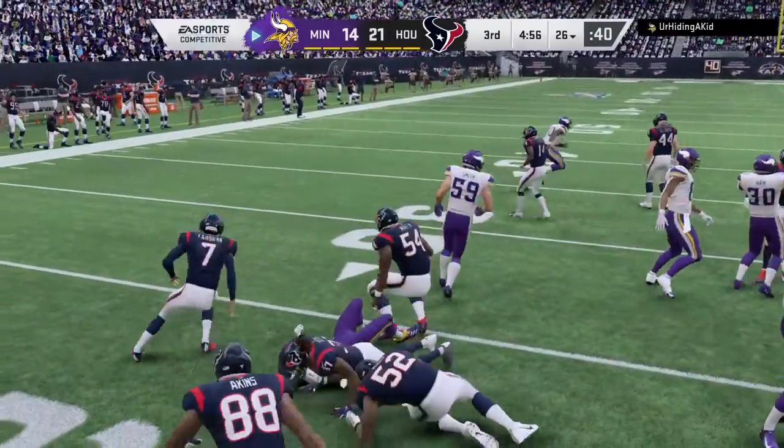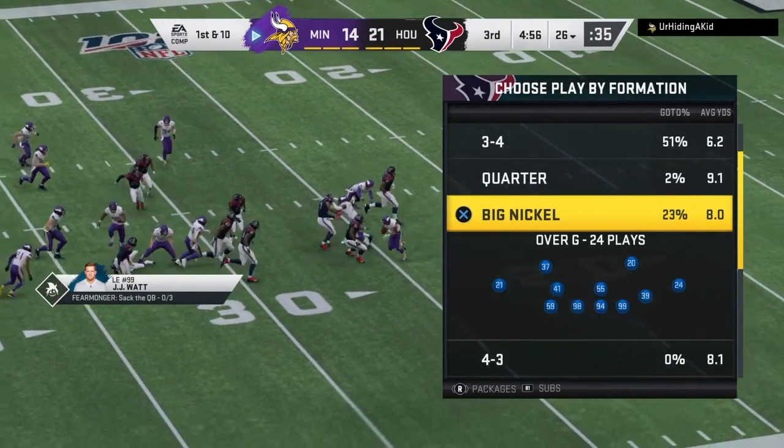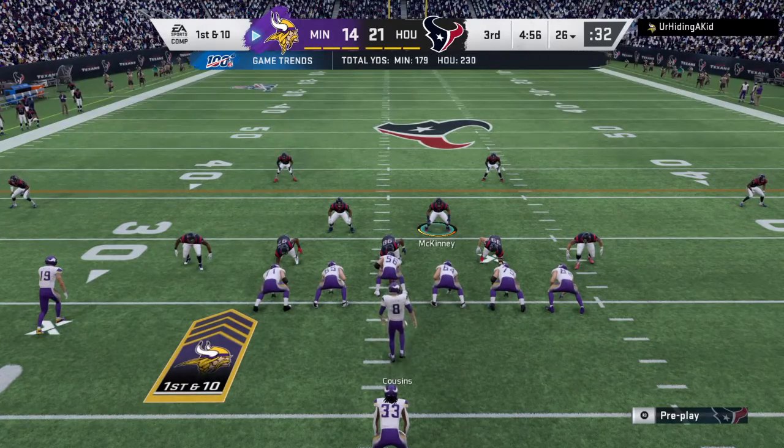And he'll get it up to about the 26-yard line, just across the 25. Vikings take over, first and 10 at their own 26-yard line. Here are the Vikings now to start their next drive.